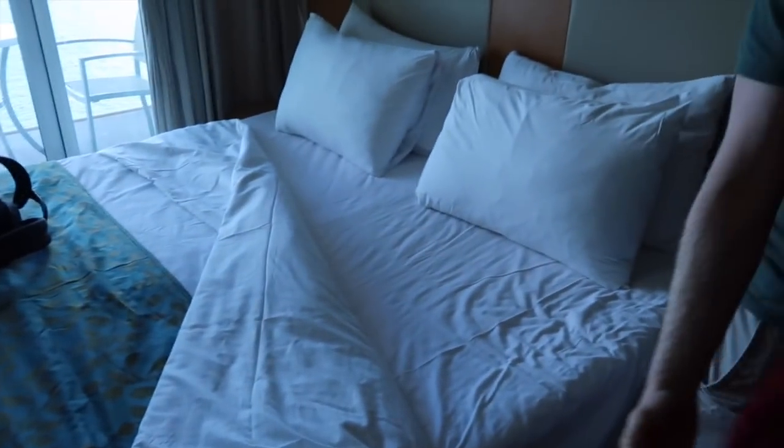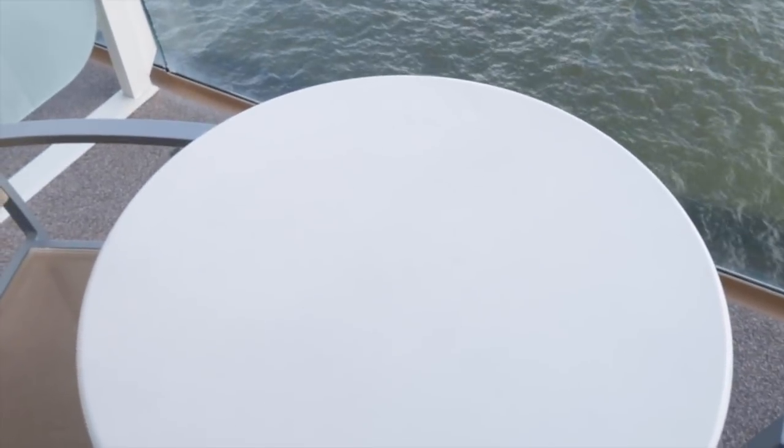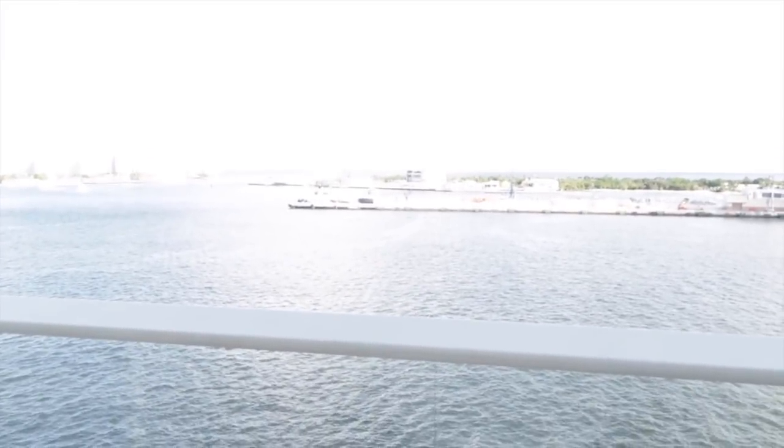We got a bed. Woohoo! And the most important part, the reason we pay the big bucks. This is the view with proper lighting. It's going to be an exploration of lighting the whole trip, but we got a balcony. I got a place to have breakfast or coffee or something. So worth it, guys, in my opinion. So that's our room.